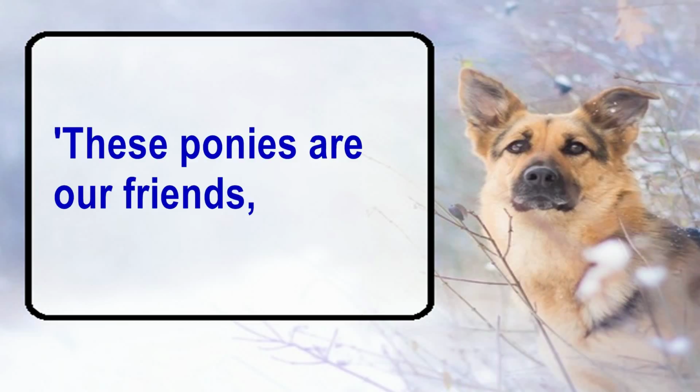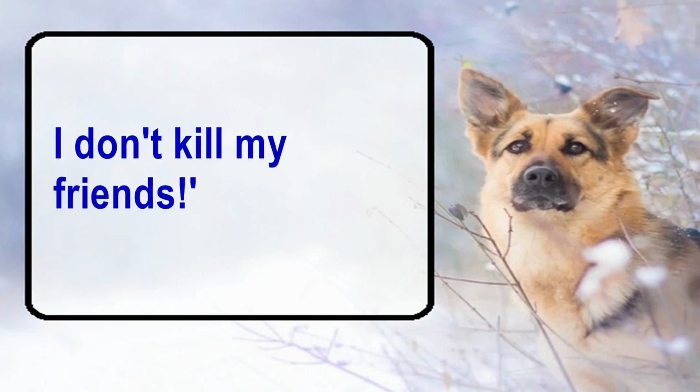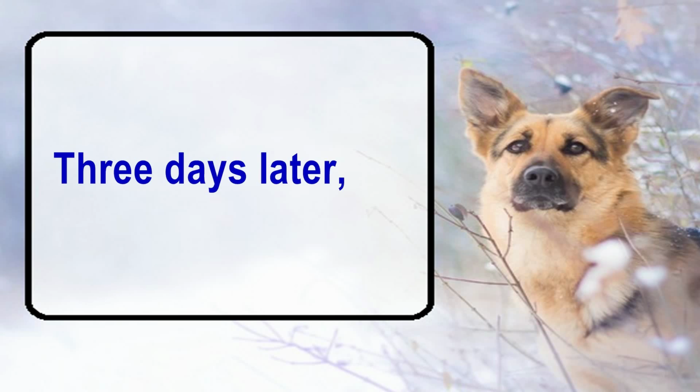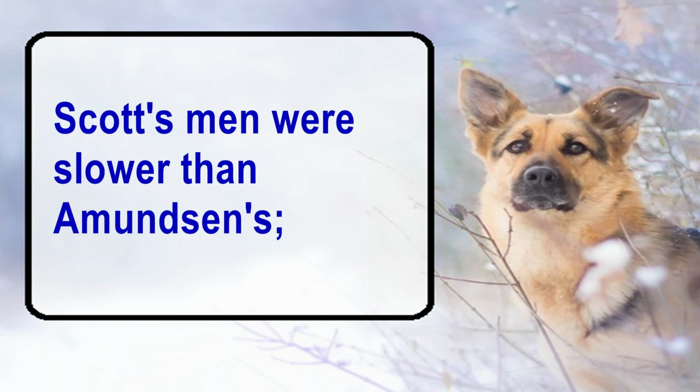"Of course not," Scott said angrily. "These ponies are our friends. They work hard for us. I don't kill my friends." 3 days later, two of the ponies were dead.